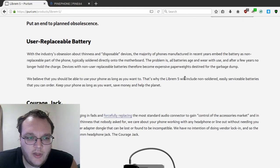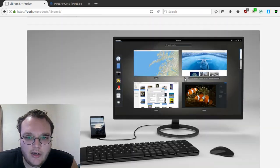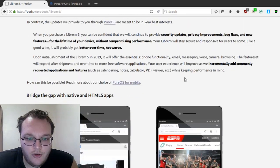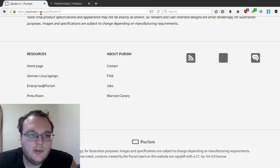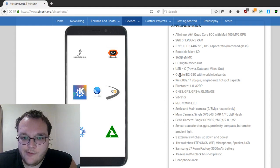But it's very much a laptop replacement if you use your laptop for basic shit. But as you can see, all you really know about it is it has a headphone jack, it has a user replaceable battery, it has video out, but you don't know, it's got HTML5 apps, you don't know much else besides that. Whereas with Pinephone, you know everything about it.